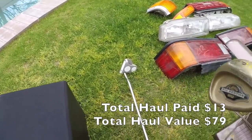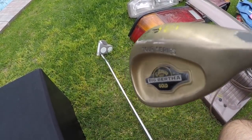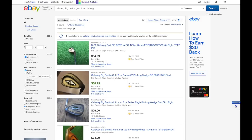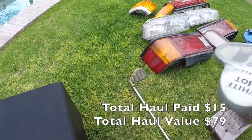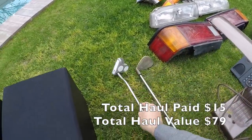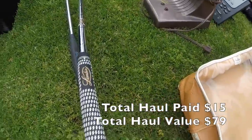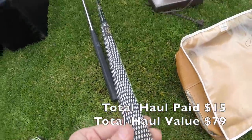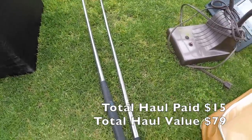Also pitching wedges. This is a pitching wedge. It is a Callaway Big Bertha Gold Tour Series, and it's a 48 degree pitching wedge. Got this for $1.91, and I got this putter for $4.94. So pretty good pricing. Also, this pitching wedge has really nice grip on it. Super good condition. Shaft doesn't even look messed up at all.